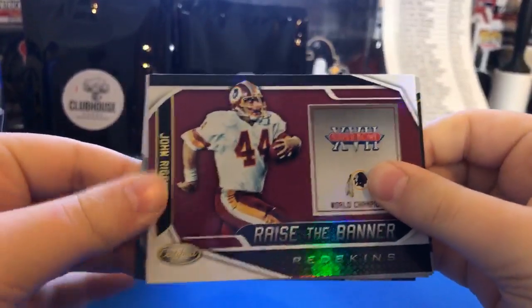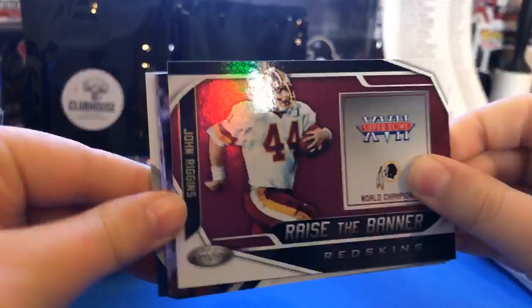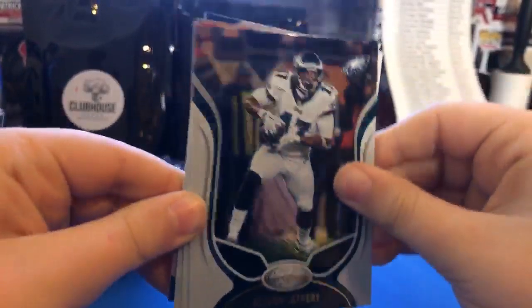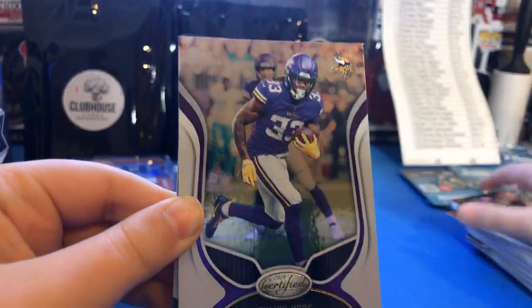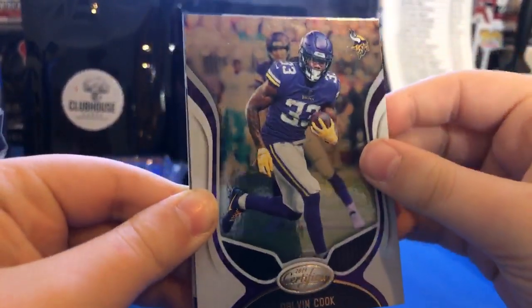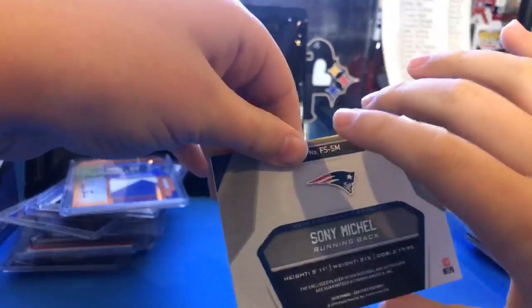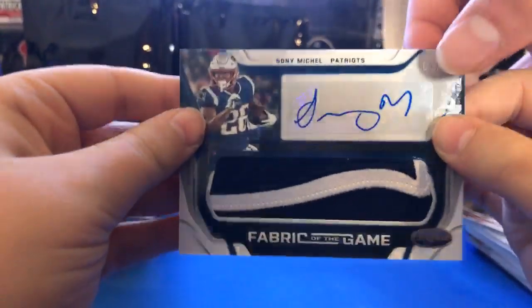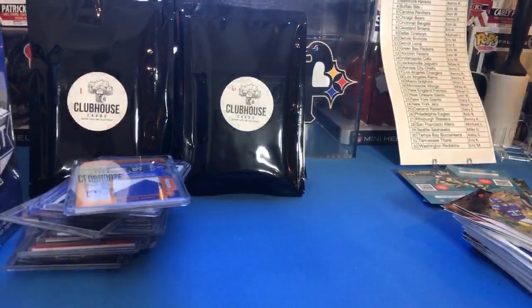Raise the banner on, who is that? John Riggins. Don't know who that is, but okay. Alshon Jeffery. Baker Mayfield. That's hilarious. Dalvin Cook. This is for the hit. Sony Michel, going out to the Patriots. Oh my gosh. Oh, we're putting that in a one of one.